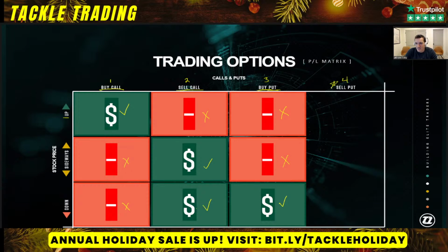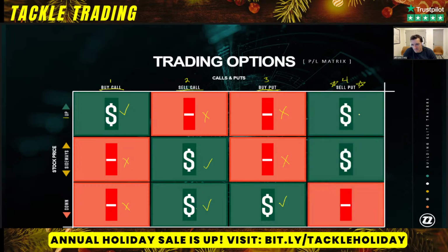This is commanding our attention today. Couple of stars for emphasis. If you sell a put, this is a bullish trade. So you should make money if the stock goes up. Naturally, with any bullish trade, you're probably going to lose money if the stock goes down. But the cool thing about selling a put is you make money if the stock goes sideways. And if I'm being picky here, you can still make money if the stock goes down. It just can't go down too much.